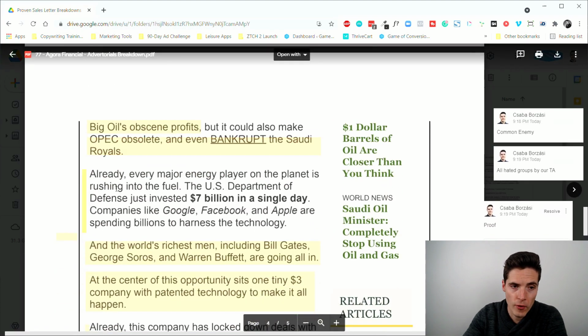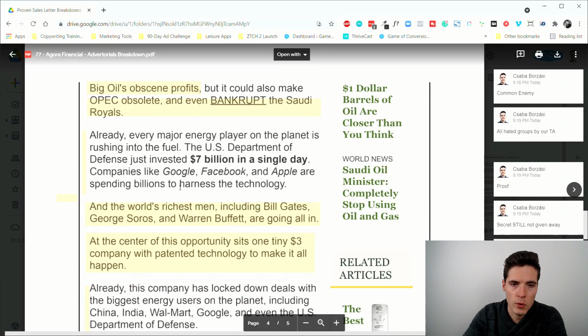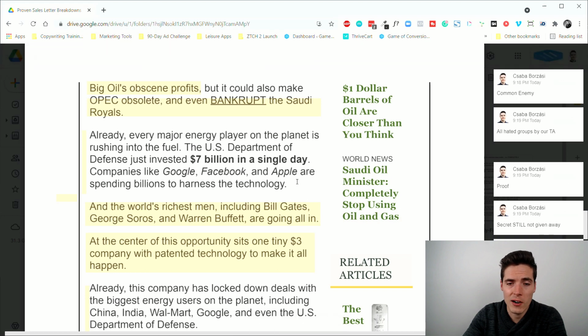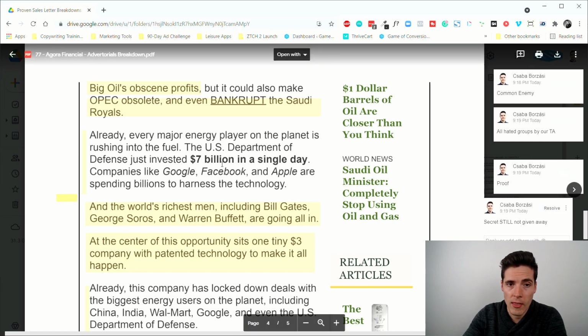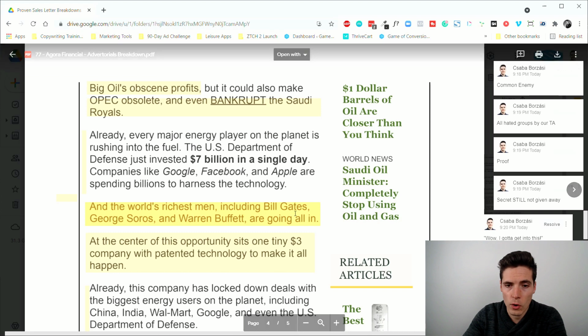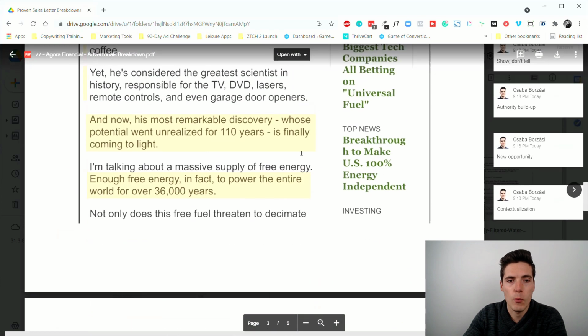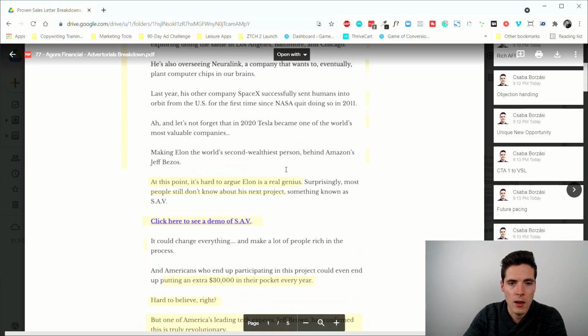Then we continue with proof, because there was the promise, there was the contextualization, there was the us versus them type of thing, and there's proof. Already, every major energy player on the planet is rushing into the fuel. The US Department of Defense just invested $7 billion in a single day. Companies like Google, Facebook, and Apple are spending billions to harness the technology. So notice how the secret is still not given away at this point. And the world's richest men, including Bill Gates, George Soros, and Warren Buffett, are going all in. So again, this is the same type of proof that we had in the first advertorial here.